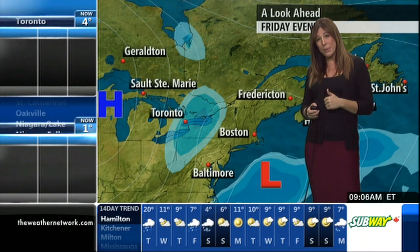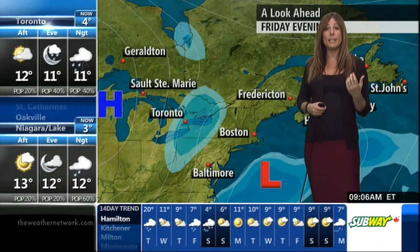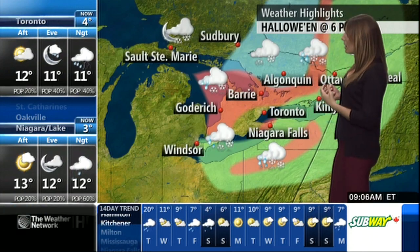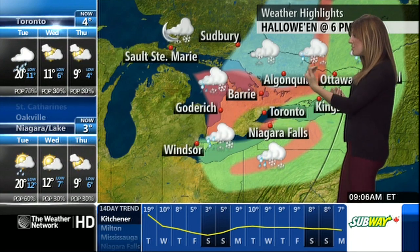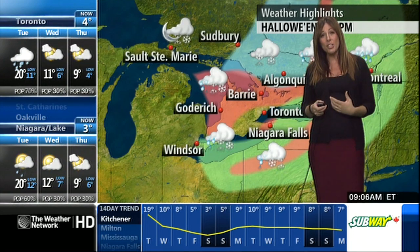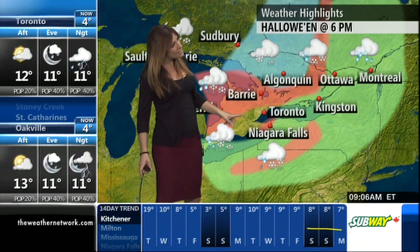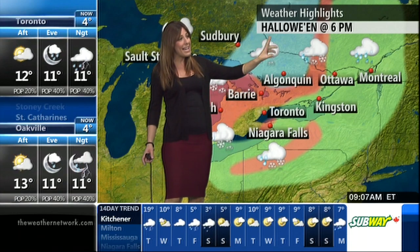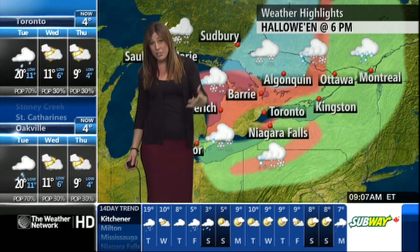And unfortunately, I wish I had better news, but as of right now, it looks as though we're going to stay cool and we're going to stay damp. So for the downtown core, looks as though we're going to be seeing some showers, drizzle on and off, but areas just north of the 401 up through cottage country, trick-or-treaters might be dealing with a little bit of snow because this forecast map takes a shot from one of our forecast models at 6 p.m. So this is just prime time for trick-or-treating. This is when a lot of people are starting to go out.